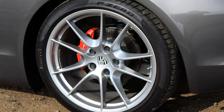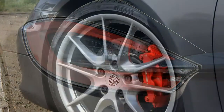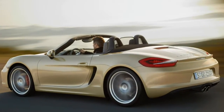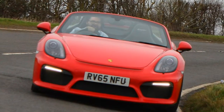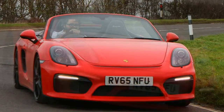Porsche calls the revised design "progressive evolution", and although that may be a moot point, it does look more aggressive than the outgoing model. Prices are up by about £1,000 to £2,000 depending on model. Of course, the Boxster's ace card is its handling prowess, and because it's a mid-engine sports car it has the perfect layout for road holding.